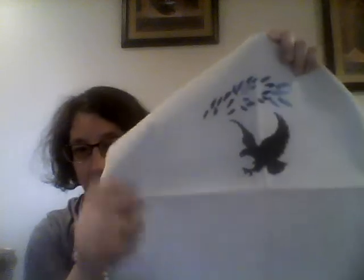And this is on a grayish colored 14 count, I believe. Might be, yeah, I think it's 14 count. And this is one that I thought I was going to UFO, but then decided it would go good in my book room for Harry Potter books. So now I'm excited about it. So that's what I'm going to work on these next few months.